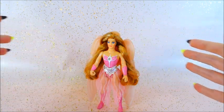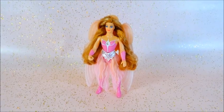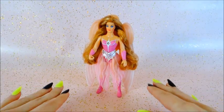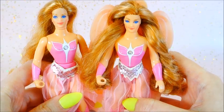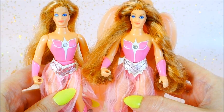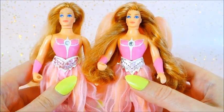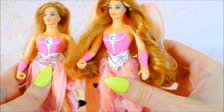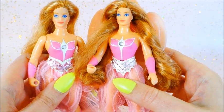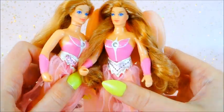And it's nice when they're not really easy to stand up, but her wings are kind of an additional stability point there, so that's really nice. Actually, both of them I have with the correct cloth. So this one's a little bit more shiny. Maybe I'll put this on this doll, but anyways, both of them still look pretty good. And both of the faces really look similar. There's not a lot of difference.